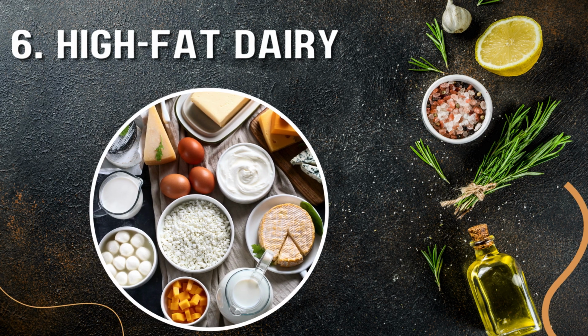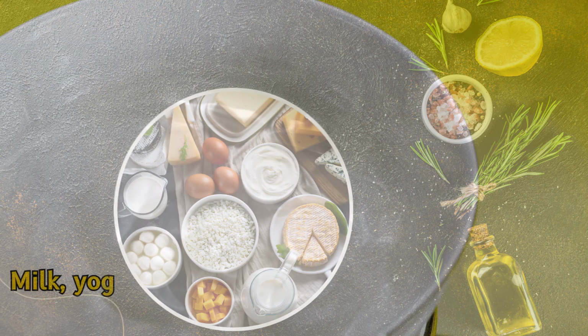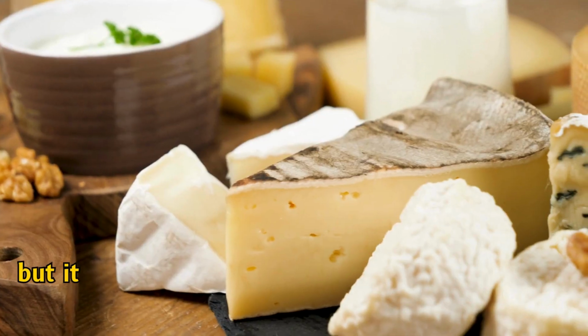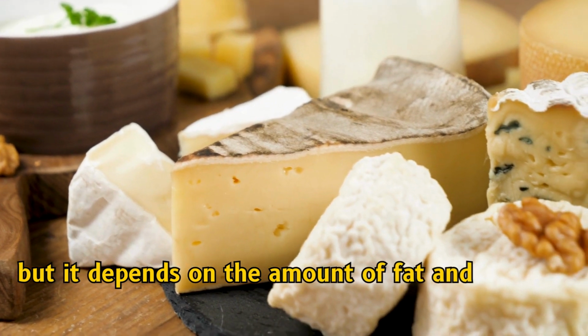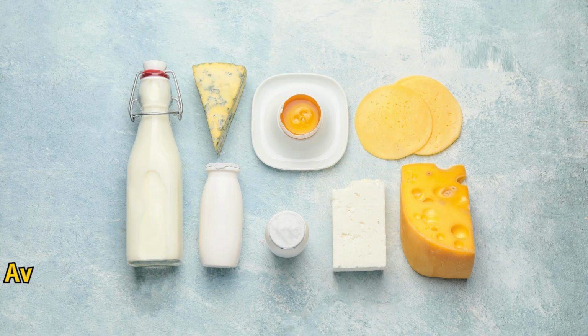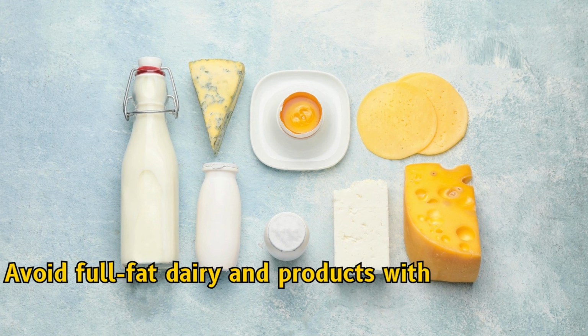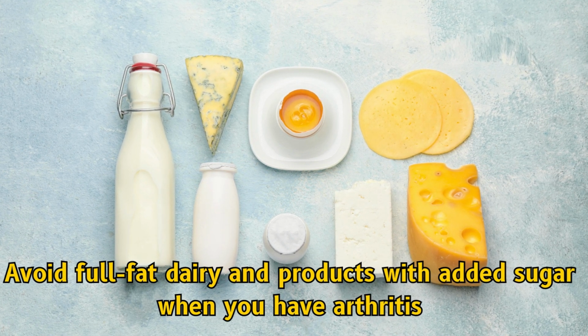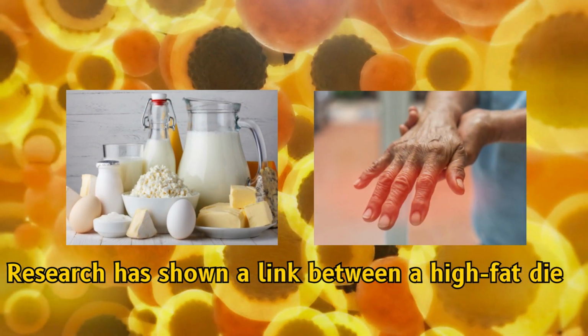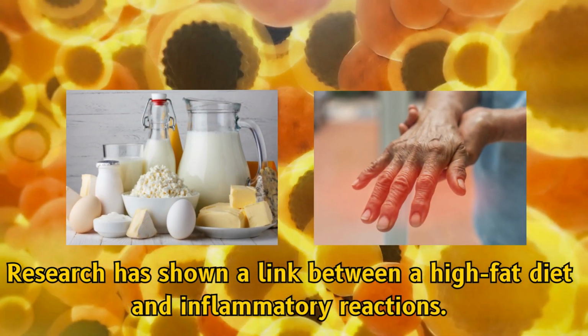Number 6. High-fat dairy. Milk, yogurt, and other dairy products can be bad for arthritis, but it depends on the amount of fat and sugar a particular product contains. In general, avoid full-fat dairy and products with added sugar when you have arthritis. Research has shown a link between a high-fat diet and inflammatory reactions.